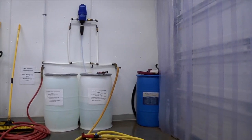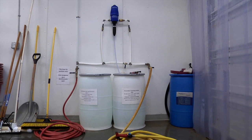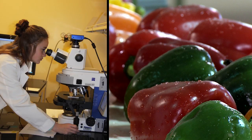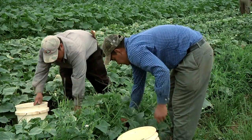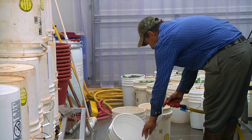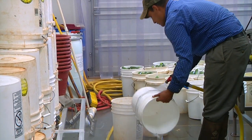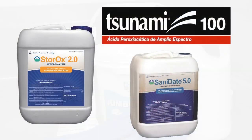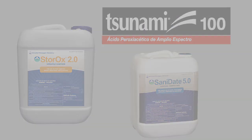Sanitizers are incorporated into the water to drastically reduce the possibility of cross-contamination by inactivating the bacteria that are introduced to the wash water. Since it is impossible to visually determine if pathogens are on the surface of produce, growers must have good practices, such as incorporation of sanitizers, in place to safeguard against cross-contamination whenever washing produce. Let's take a look at a couple of common sanitizers available to organic producers.